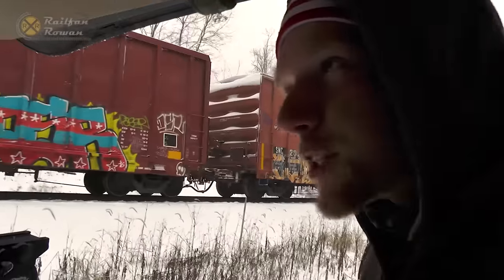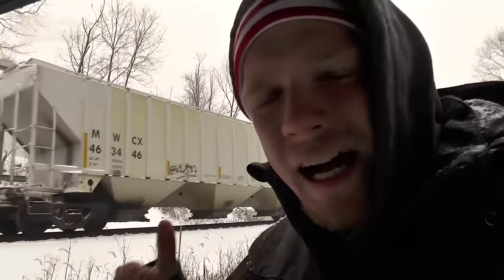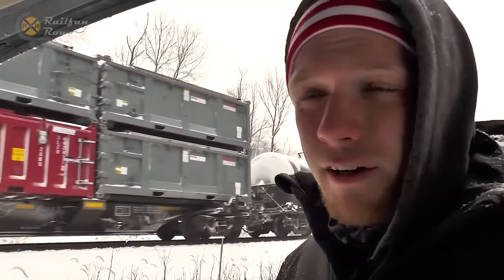As you can see, the train's picking up speed now. I know a question I'm going to get is, if trains have a hard time in the snow, why do they run them? Well, they don't have that hard of a time pulling in the snow if they're on level ground. In this case, they're on a pretty steep incline, and my guess is that they don't have any locomotives on the rear pushing today. They don't have any distributed power units or DPU.